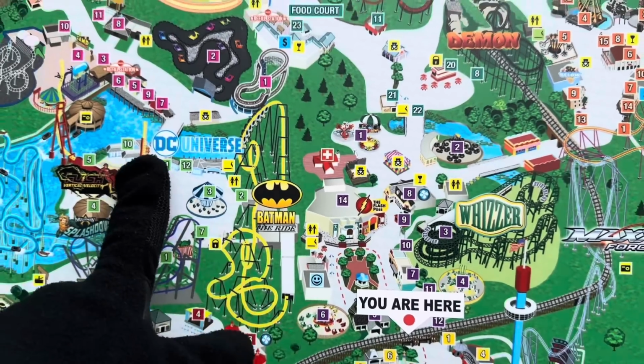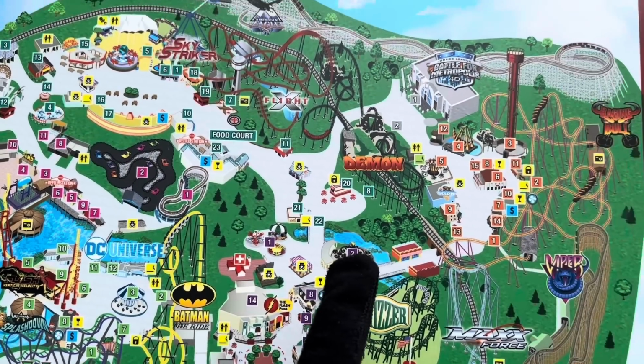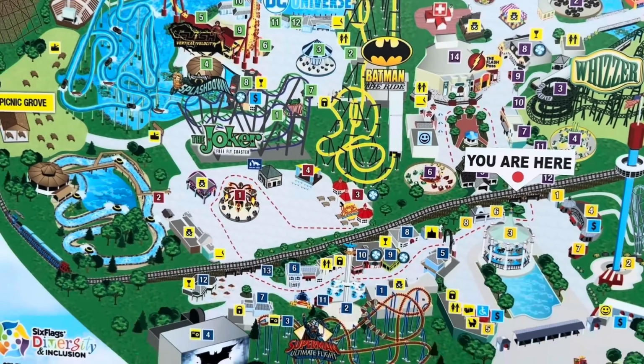It's so cool seeing DC, Batman, the Flash, Superman. Trying to get my bearings here where Superman is. Oh my gosh, there he is on the bottom, right? Superman.